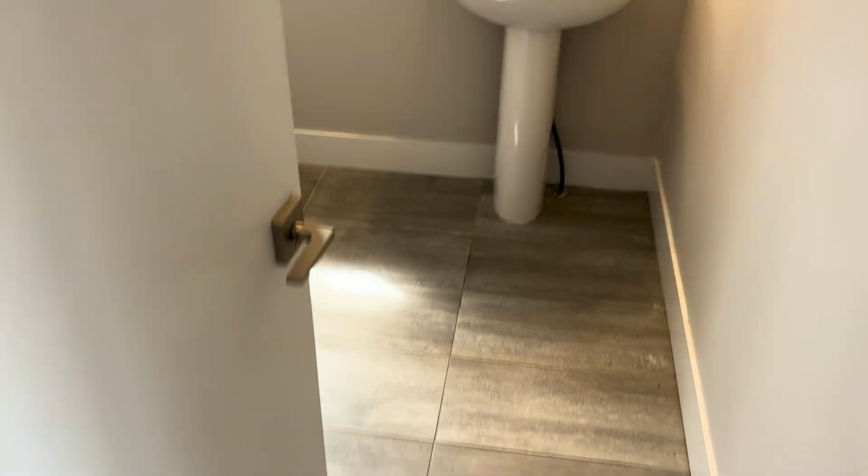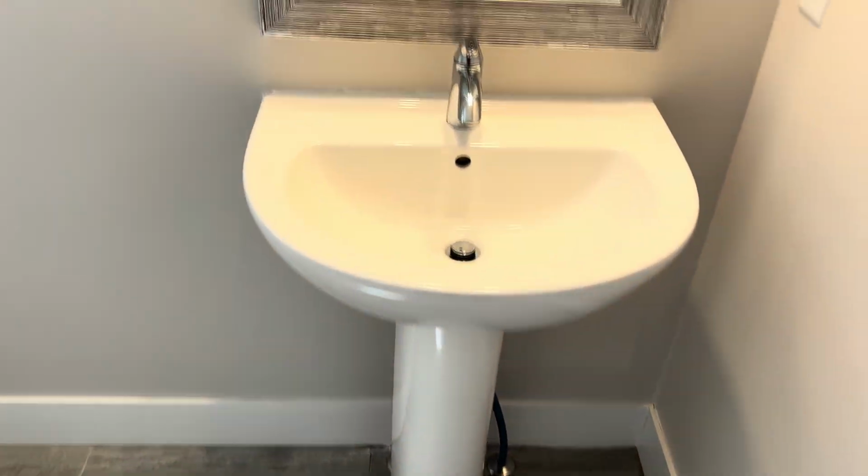Okay, so across the kitchen, we have our first bathroom. So going from the laminate to the ceramic tile. So you have a pedestal sink, and there's your mirror and your light. You have a nice window here for natural light and fresh air, and there's your toilet as well. So this is our half bath.